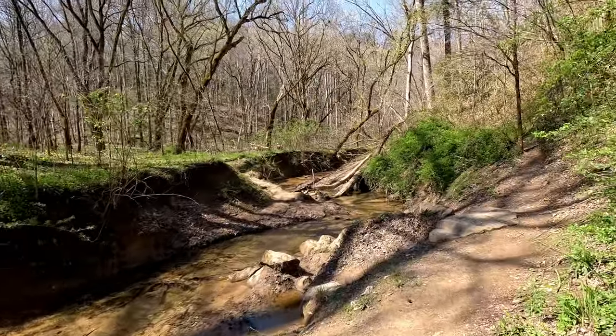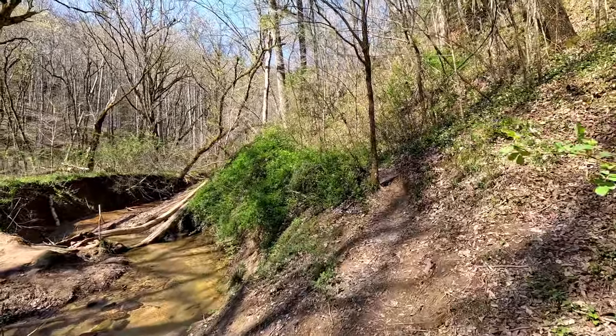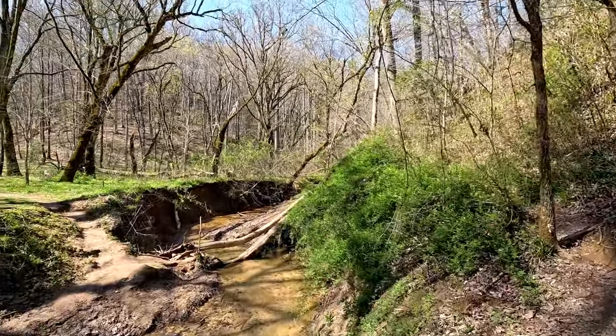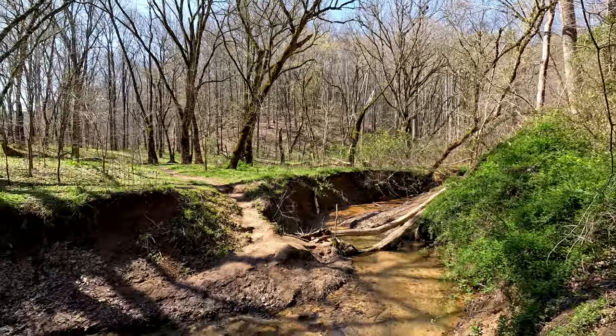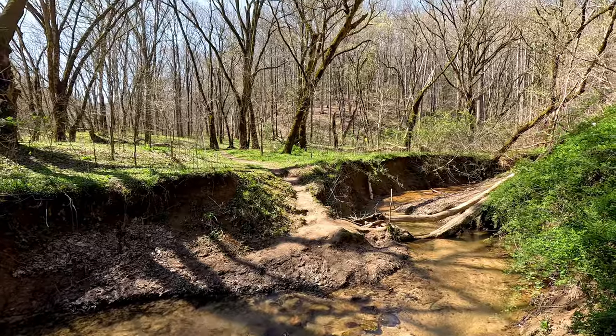We have come to a creek crossing. I was kind of thinking with all the rain we had, we wouldn't be able to go any further than this. But it looks like people cross on the log over there. Or you can hop rocks, whatever you wish. But we may just turn around here.